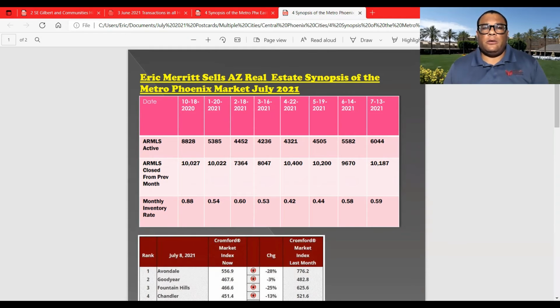Synopsis for July 2021. So this shows the inventory. On October 18th, we had 8828 active, and we sold 10,027. Then, like I've said before, we had a tsunami of buyers come in January from California, Oregon, Washington, wherever, and we had 5385 active, 10,022 sold. Then February, March, April, and May, we were down below 5,000 units active.